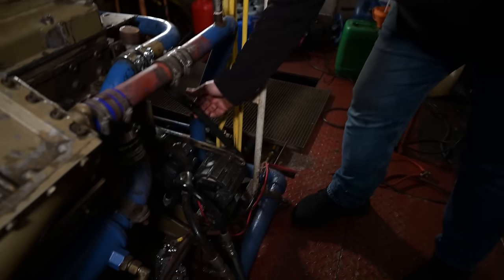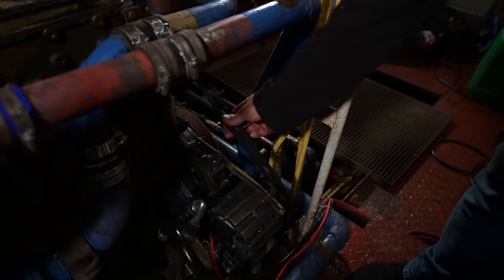Everything so far is looking pretty good. Even though the engine ran mostly idle, there isn't much buildup, which is a nice surprise. But before we continue with the coolant hoses on the port side, let's have a look at the alternator. The alternator belts are very, very loose.